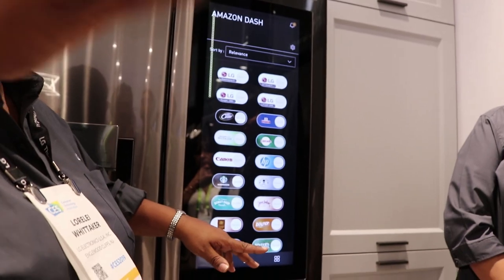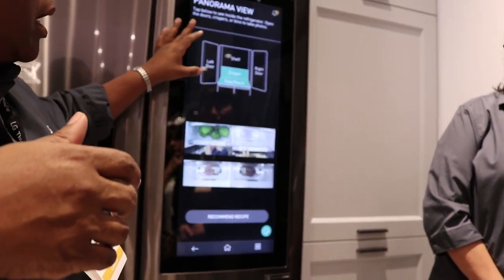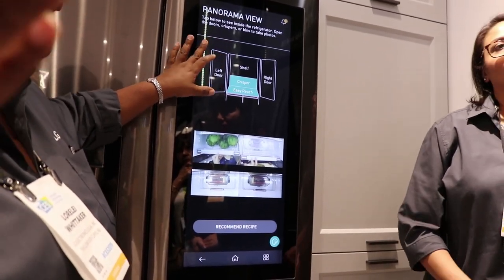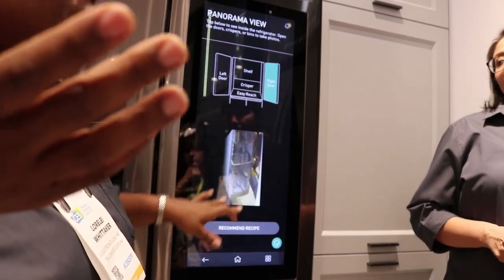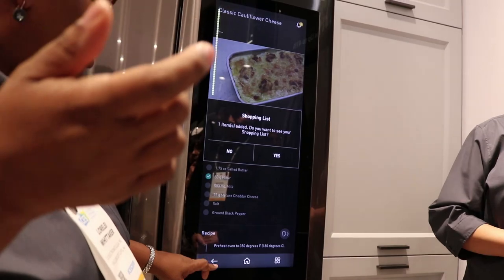That you do with Amazon, okay. You can make a dashboard. We also have a camera, so as you're at work, you're going to go shopping, and you don't know if you need that milk or the eggs, you can then go on your app and see exactly what's in your refrigerator. Okay. It's already been preloaded with recipes.